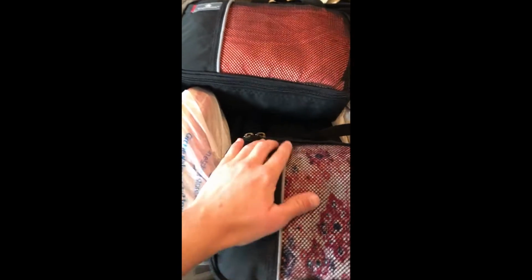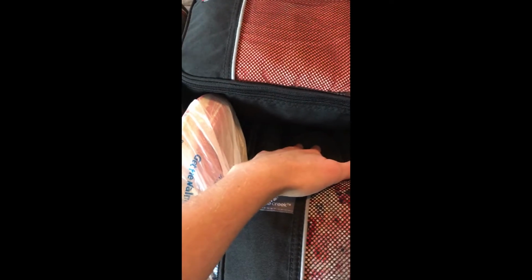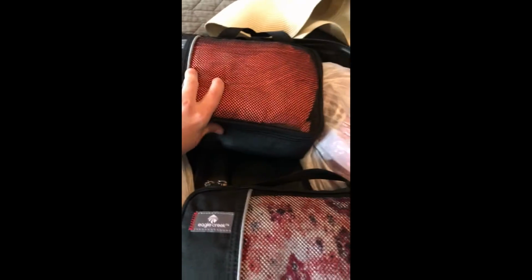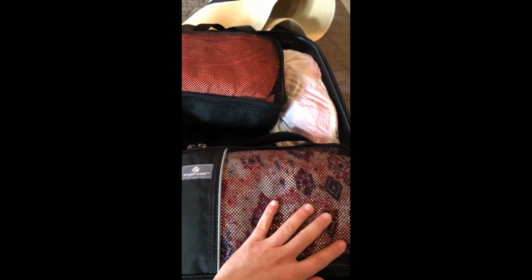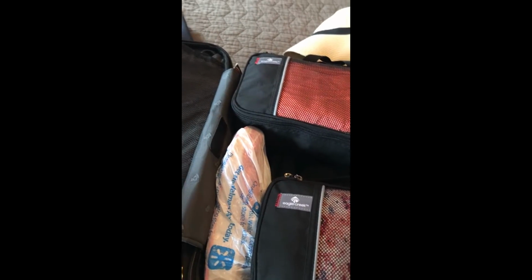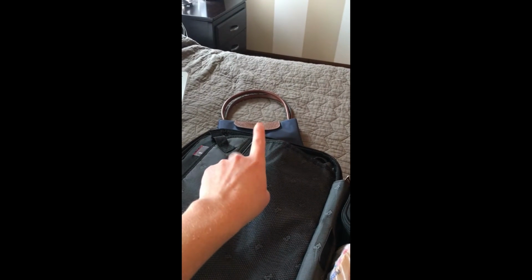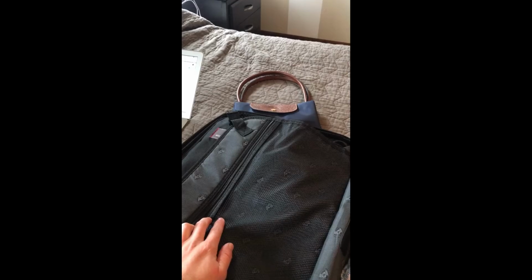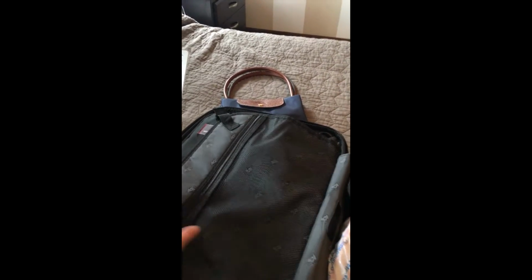And on this side, I have a pair of my Orthaheel sandals here. My running shoes I just wrapped in grocery bags and put the soles out. And then I have my 2 packing cubes of clothes, and I have quite a big space here as well. So far we're looking good. I still want to put in a pool hat, and that's a Longchamp bag that I use for the pool, so I'm going to put that in as well. But I still have quite a few things on my list, so we'll see.